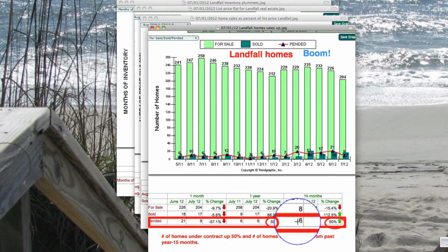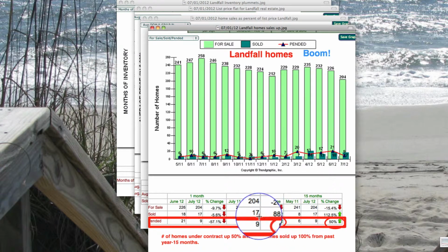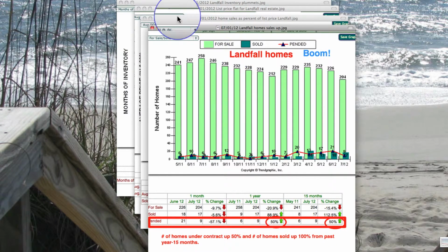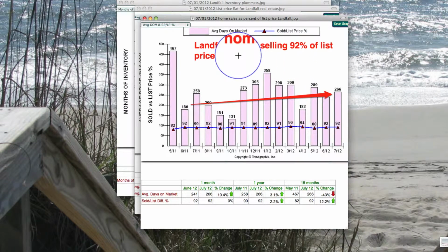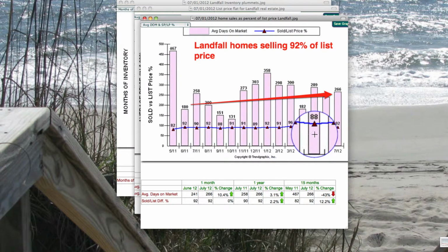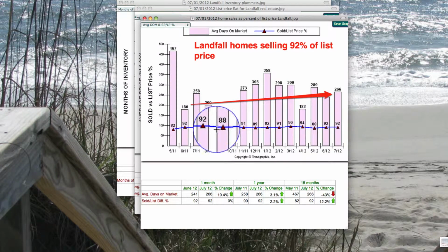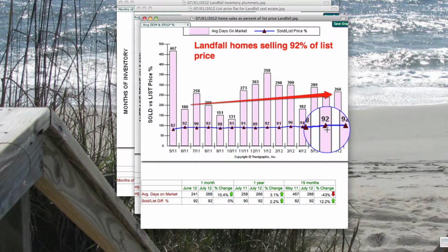There were a lot more transactions. Here, for example, compared to a year ago, you had 17 sales instead of 9 sales. 17 sales, 15 currently instead of 8 sales 15 months ago. So Landfall experienced a boom like the rest of the area. Now Landfall homes are selling about 92% of list price, as you can see here. That's about 1% to 2% higher than previous, but it's hanging there strong at 92%.